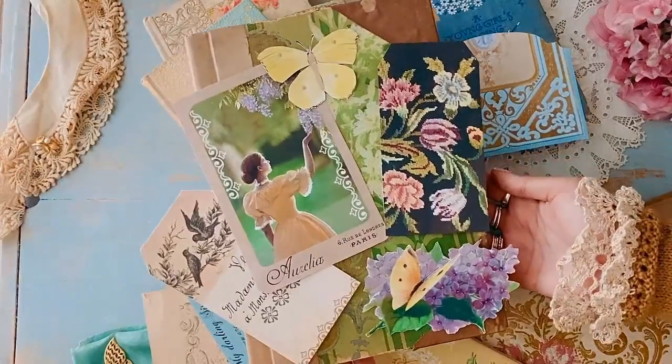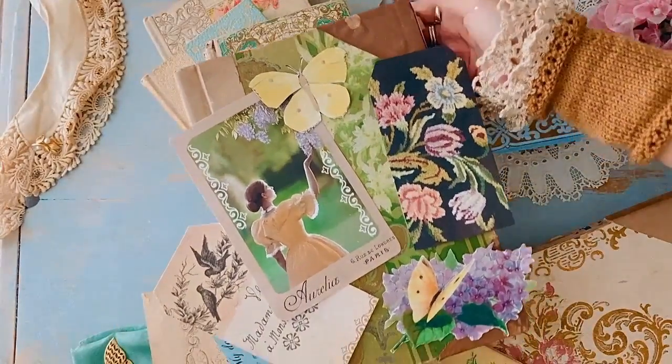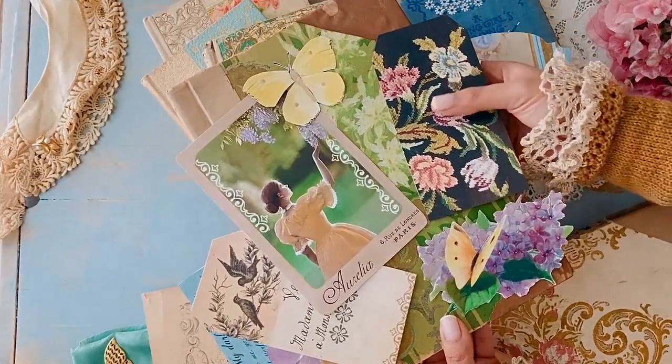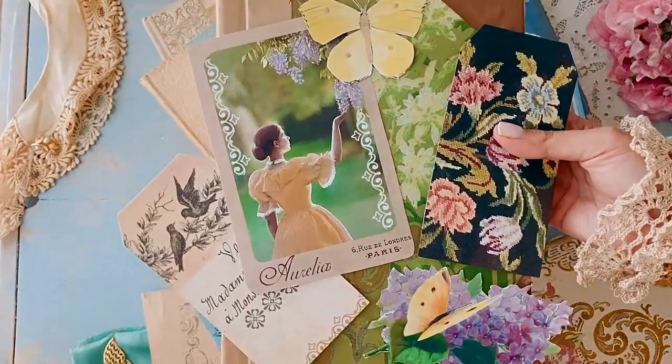We're going to build the story together. So let's take our imaginations and see all of the beautiful journals and books that we're going to be creating inspired by this beautiful Victorian book from the 1900s.